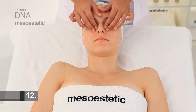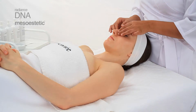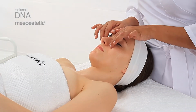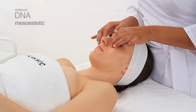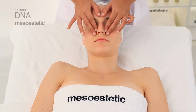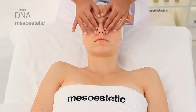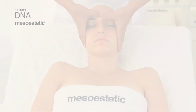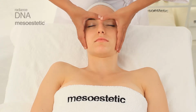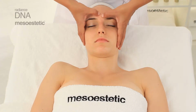Step 12. Circular friction with index and middle finger over the sides of the nose, slightly touching the zygomatic area. Step 13. Semicircular movement with the thumbs over the glabella and over the entire forehead, starting from the middle towards the left lateral side.